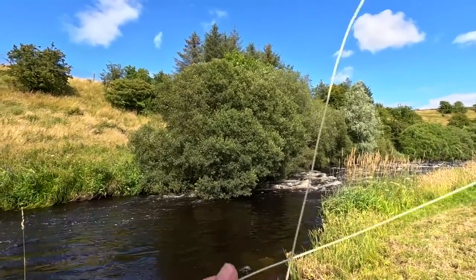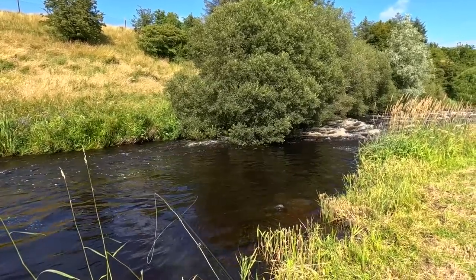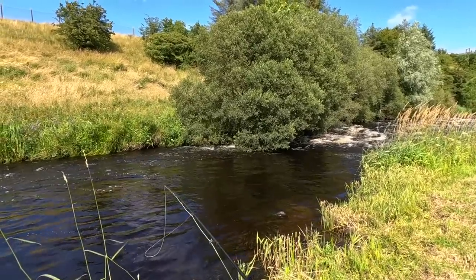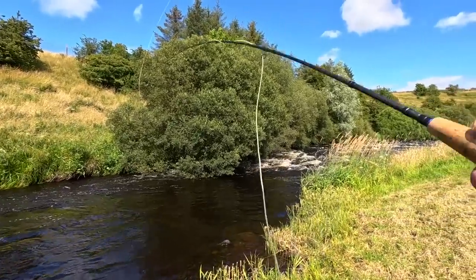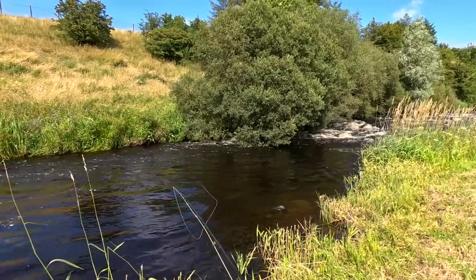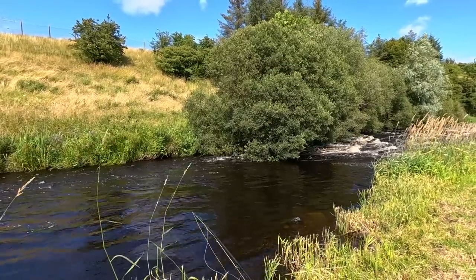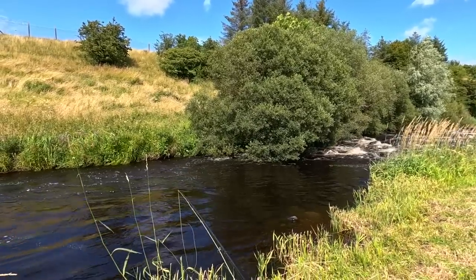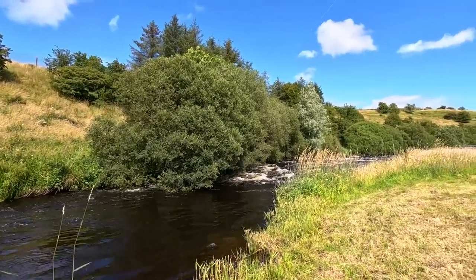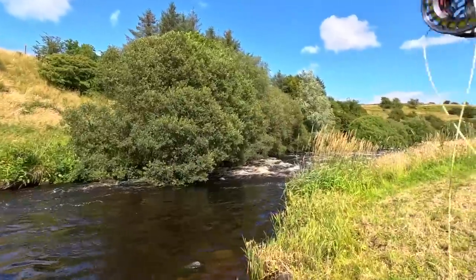Gosh, a trout took the dry there. Just held on for a second and back off. Gosh, that went down again. So maybe one or two trout right in front of me here, so I'll just step back. It's quite a deep wee run. There you go, it's just a wee trout. Oh, run away.